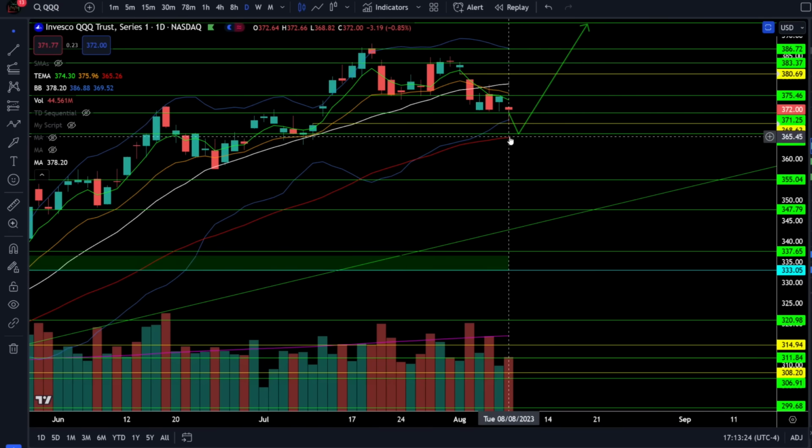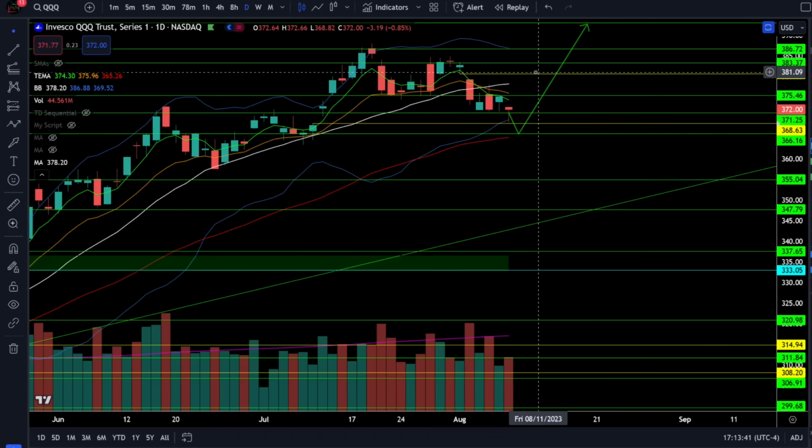Again, there's a lot more potential upside than there is potential downside while we are trading above the rising 50 EMA at that critical support at 366. So in the triple Qs, you have critical support at 366, and the resistance we need to break is this critical resistance above at 375. Above 375, we have a gap fill above 380.